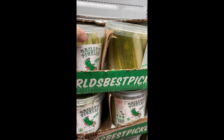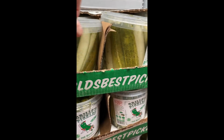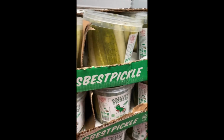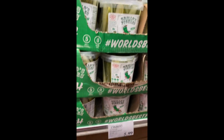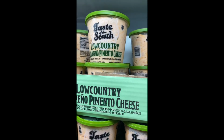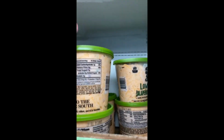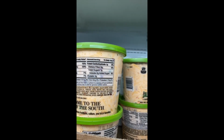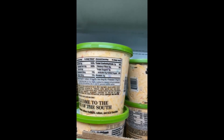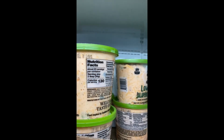And these pickles are only 1 carb, and they are very clean. And I've had them, they're really good. You're not going to get much cleaner than these. These are pretty good if you want to get them. If you want to spice it up, they got a jalapeno version. Now how is that possible? It's only 1 carb for the jalapeno version. Still got the 2 tablespoon serving though.